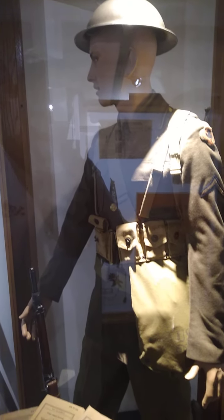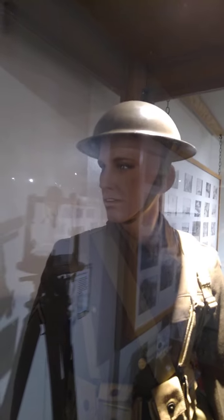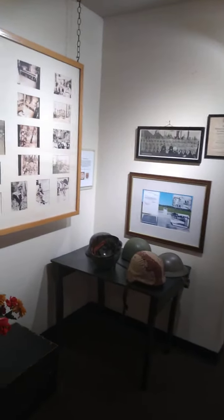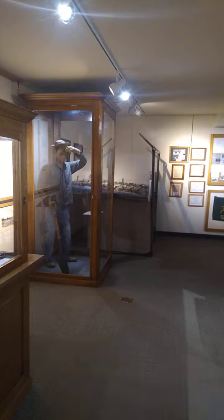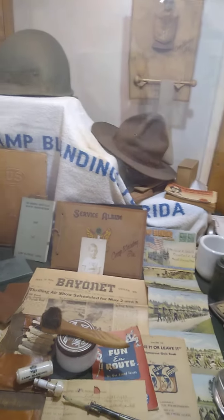And they have displays for World War I here. Let's come around here and get you a shot of this. Try not to get the glare there. Anyway, almost 1 million men had trained and come through this camp during the war. And it also housed about 300,000 German POWs during the war as well. And here's some artifacts of when this was.